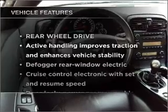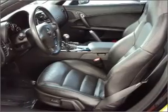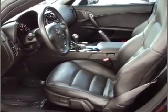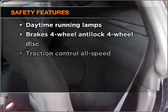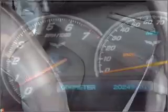Plus, enjoy these notable features that are included in this ride: power door locks, power windows, power steering, cruise control. And for your peace of mind, the following safety equipment is included. Our website offers more information on all of our vehicles.